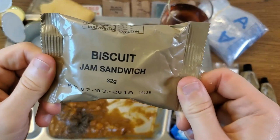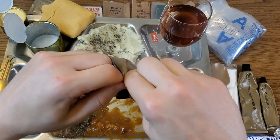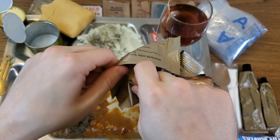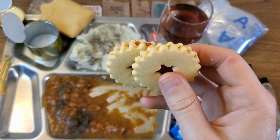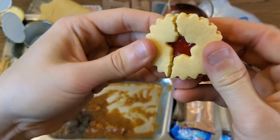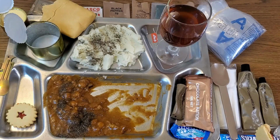We got our biscuit jam sandwich. I believe this is essentially a jammy dodger, which is apparently a pretty common Australian cookie. Yep, that's what they look like. They have little stars in the middle, sort of a really thick, sticky raspberry jam usually. And the cookie itself is sort of like a shortbread cookie. Well, they're very chewy feeling actually, probably from that jam. Oh yeah, crunchy, yet chewy. Sweet, but not too sweet.